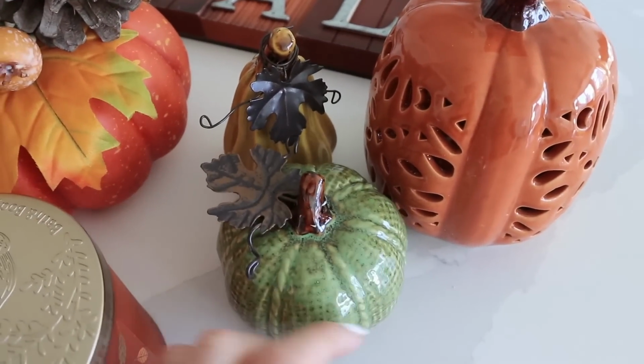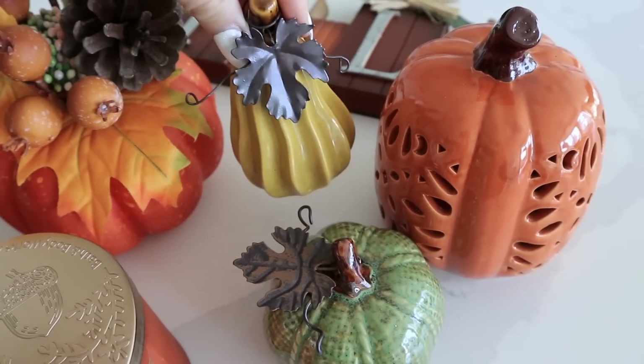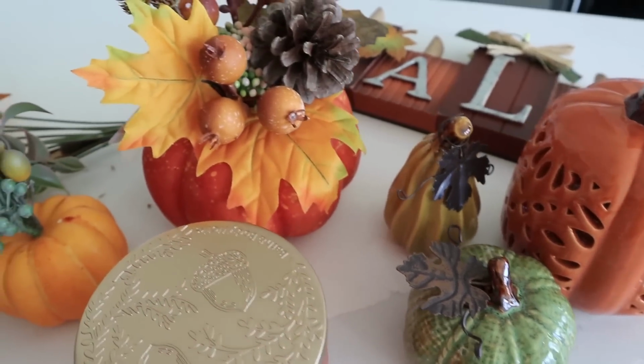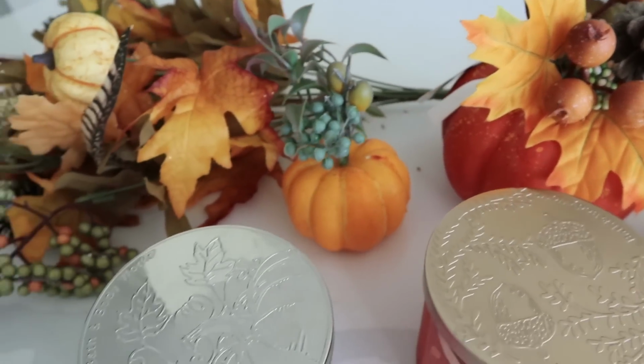So I have these 3 pumpkins that I think are ceramic. I love this little one here. I think this is so cute. And because I'm so late to the game in actually decorating for fall, everything at Michael's is like 50 and 60% off. So look, it was a really great deal for me, but yeah, I'm just so excited.